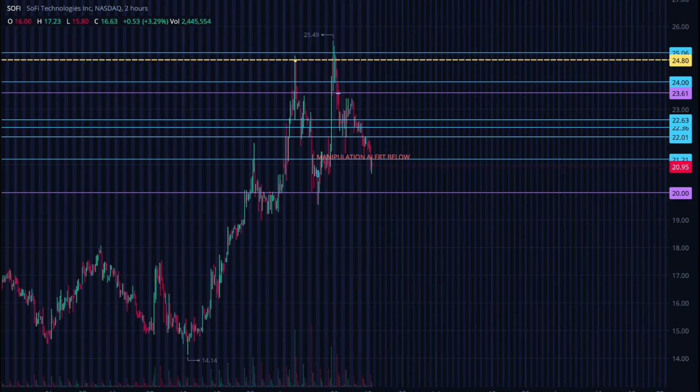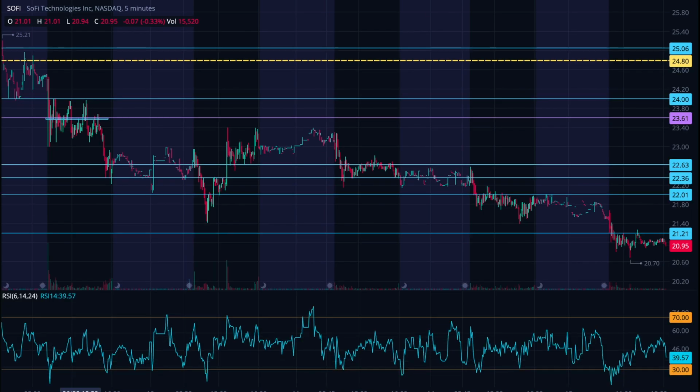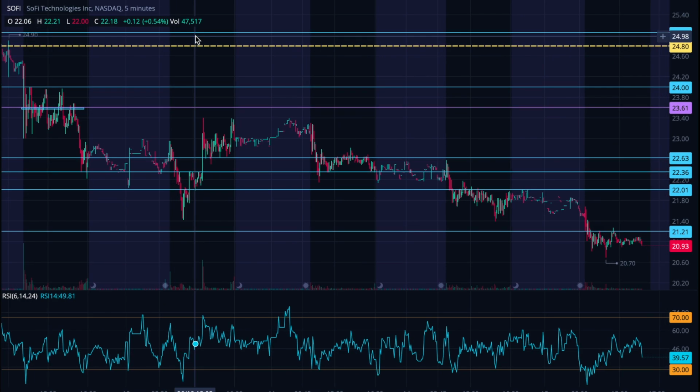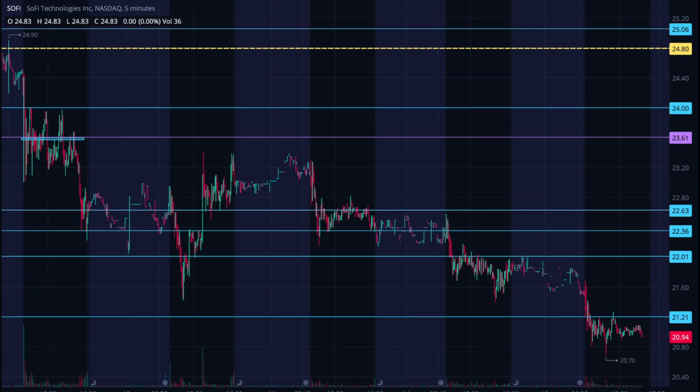If we take the 5-day view on the indicators, we're getting pretty low on the RSI, 39.57, so we're definitely getting into oversold territory soon. And on the MACD, coming from below the baseline, it's stretched back up to the baseline now, but there's not a ton of bullish momentum able to sustain at all. So just pointing out the obvious with those indicators.